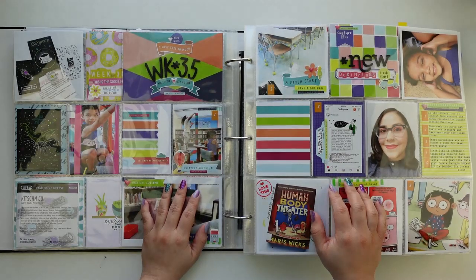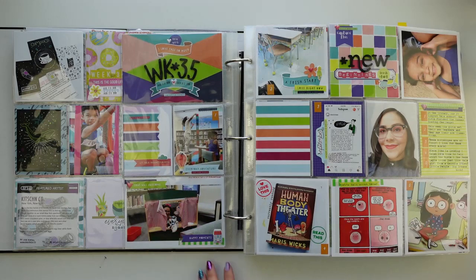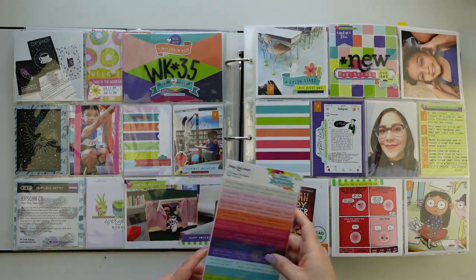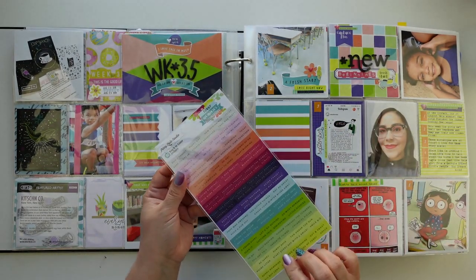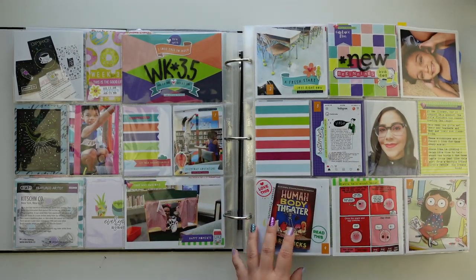This collection is Summer. What's the name of this collection? It's from Pretty Little Studio. It's by Xenia, and it's called Sunny Memories. This is the third one that I've gotten. I absolutely love these little word stickers.